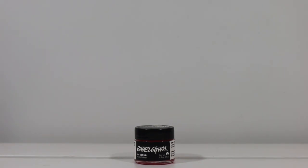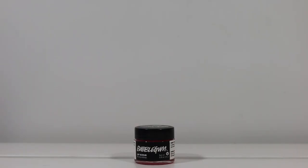And next I have the Lush Bubblegum Lip Scrub. I didn't use this all the way. It smells really nice, and boy, would I like to eat all of this right now. But because this is fresh, natural kind of ingredients, this of course has expired. This expired September 2016. So there is no way I am using this.